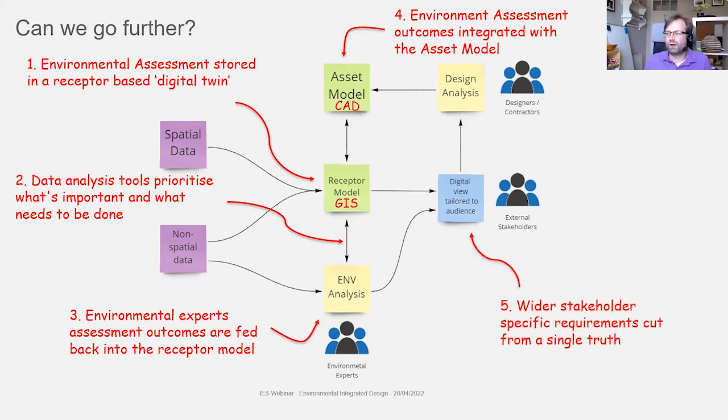And then finally, where we do need outputs, and we always will, when we need reports, maps, tables, information going into consultation platforms, then we can cut that from the single source. So no longer will stakeholders have to thumb through a huge doorstep-sized environmental statement to be able to get the information they need.